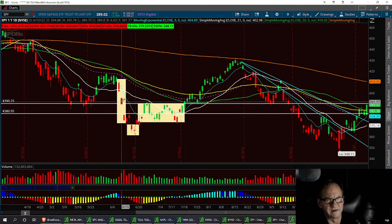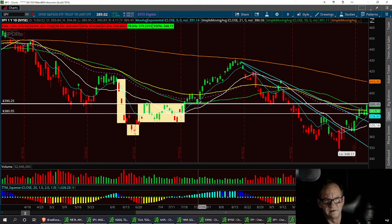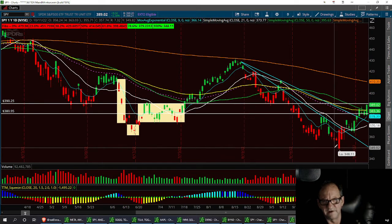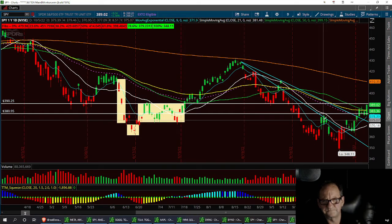It hit the body of that candle right there. It did pull back and hit again right there. I called that one out for the reversal up. And then we did have another pullback to that same trend line. It ran up for a good 4 days, and then we had the sell-off with the interest rates and everything that's going on in the market.